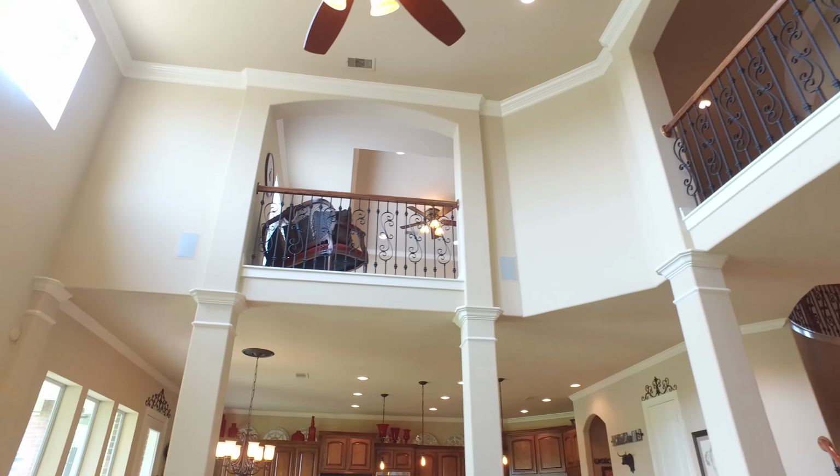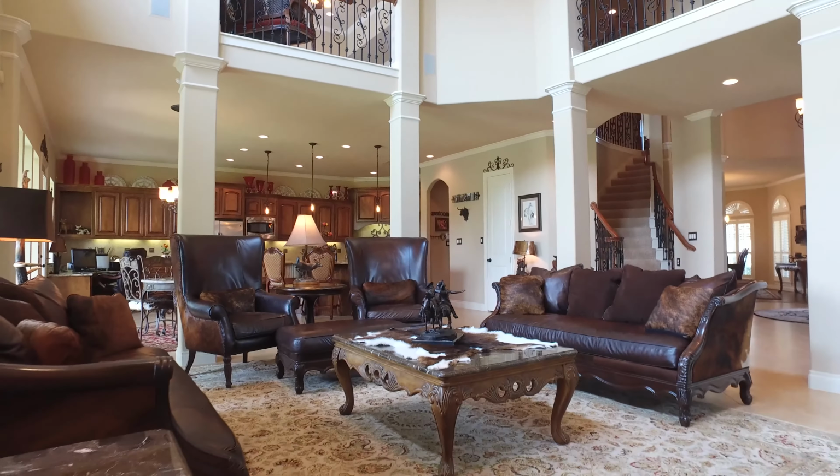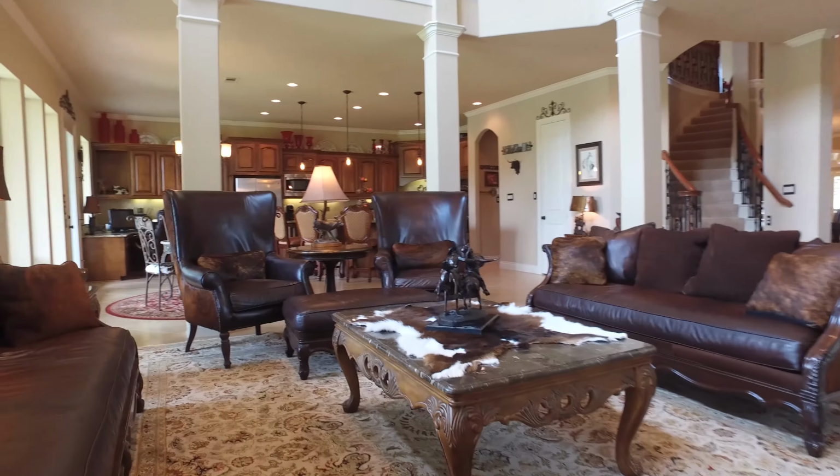This great room is stunning, with beautiful views of the backyard and a gorgeous fireplace.